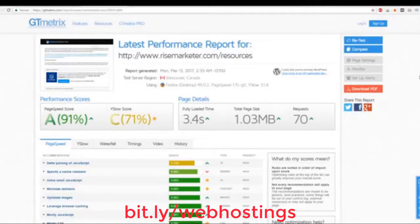Alright, so now we are here at gtmetrics.com, and I already analyzed my own website's web speed. As you can see over here, at the very bottom left, the page speed score is 91%, and normally the average page speed score for most websites is 71%. And if you look at the load time, my website loaded at 3.4 seconds.